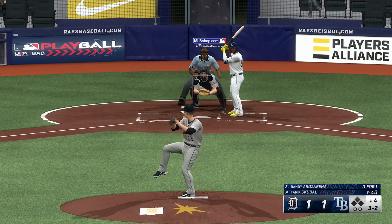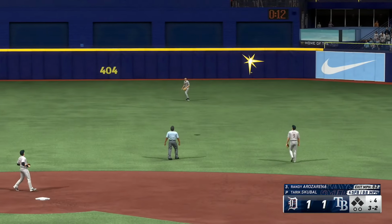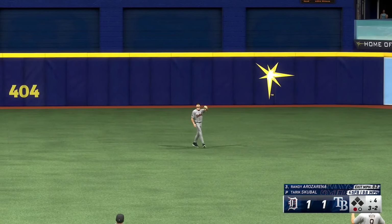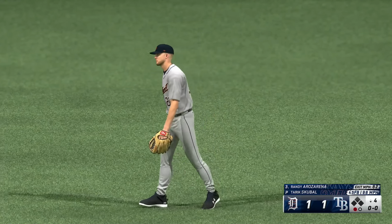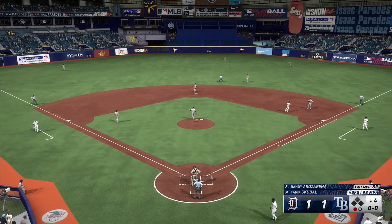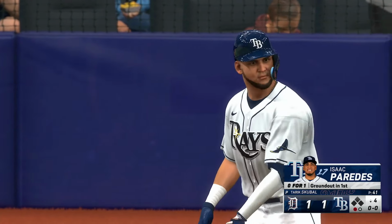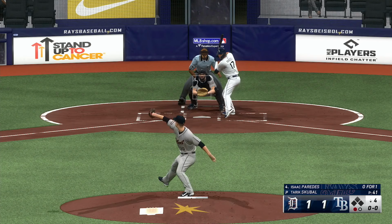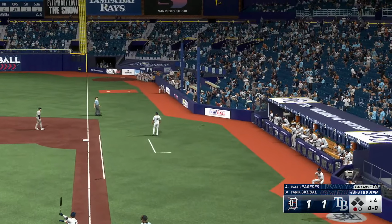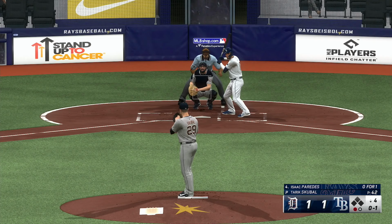The pitch. And that one lifted in the air to center field. Meadows settles underneath it, makes the catch for the out. And there's one down. Now the third baseman, Isaac Paredes. Grounded out his first time. And a foul ball. All tied up. We're here in the bottom of the fourth.